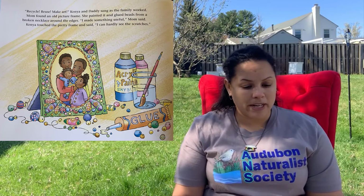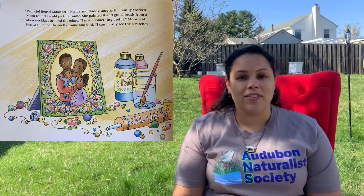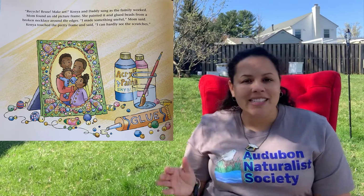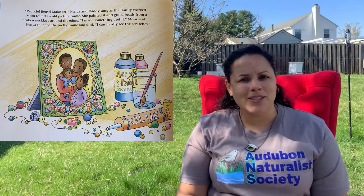Mom found an old picture frame. She painted it and glued beads from a broken necklace around the edges. I made something useful, Mom said. Kenya touched the pretty frame and said, I can hardly see the scratches. Wow, look at that frame. So pretty.